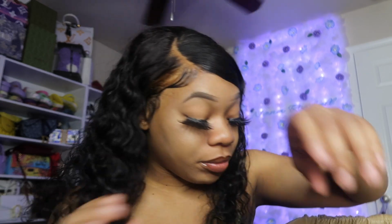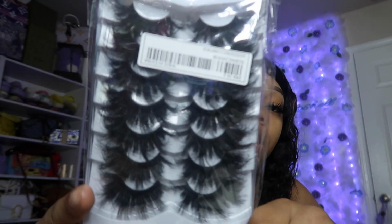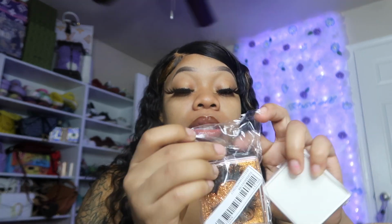Mad cheap. And then I got this packet of eyelashes as well, because I could never go wrong with a lot of eyelashes. It's better to stay up and prepared than to not have any at all, y'all. I also got three more pairs of eyelashes. Hold on. A lot of stuff in here. Let me take these out so y'all can see it. Sorry, I'm trying to go quick because I don't want my camera to die. Because I still got to record the try-on part and add the other ones to this.